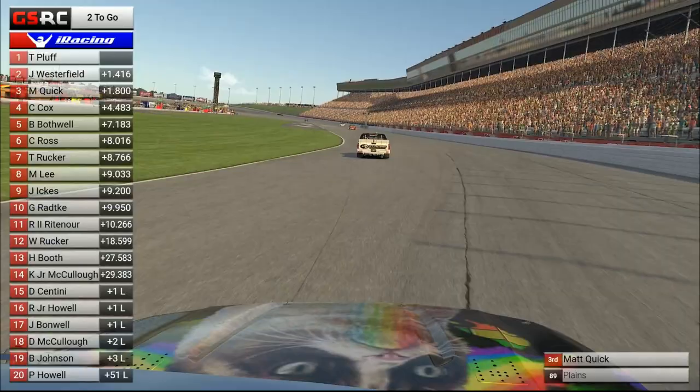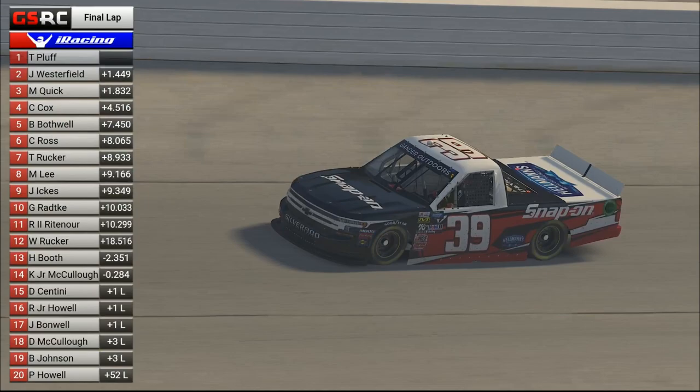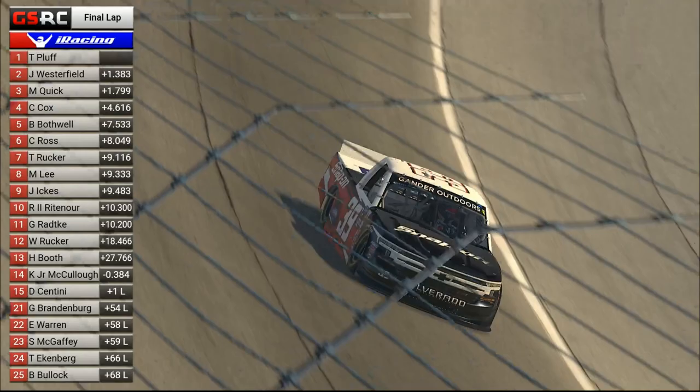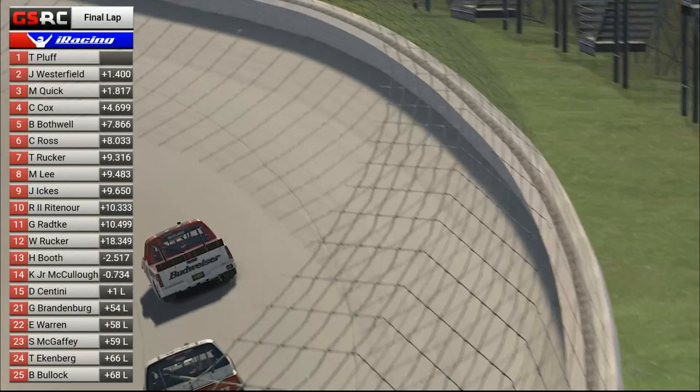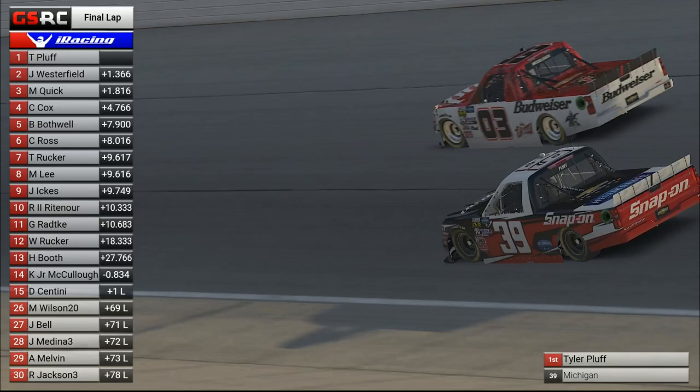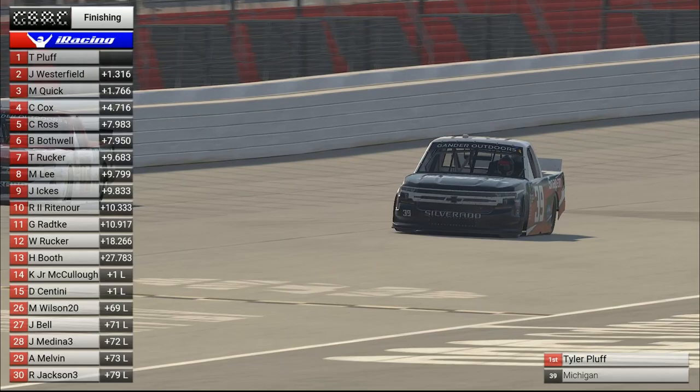White flag waves for the number 39. He gets ready to lap Kenneth McCullough Jr. Who would have thought, based on some of their pace earlier today? And Tyler Plouffe with a master stroke on pit lane. As he comes through three and four, Tyler Plouffe is going to get his first win of the season. Brilliantly done here at Atlanta for the 39, winning today at Atlanta Motor Speedway.